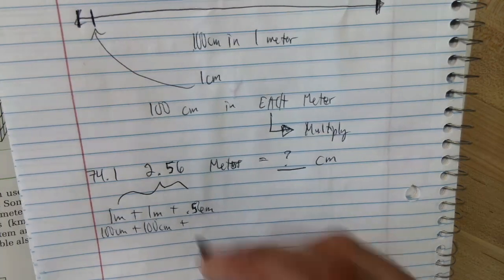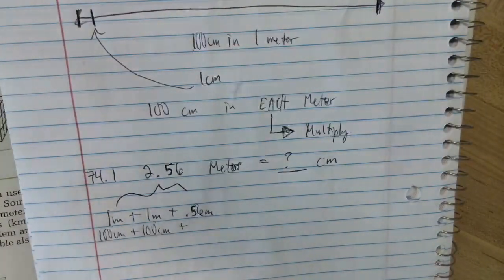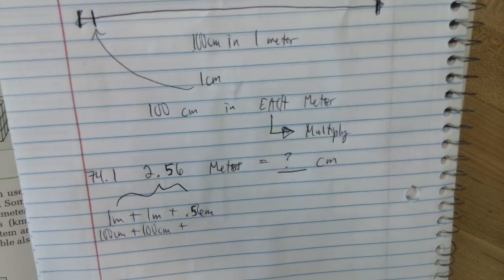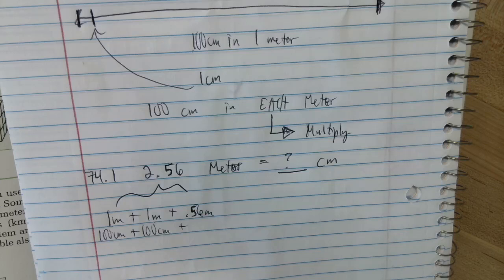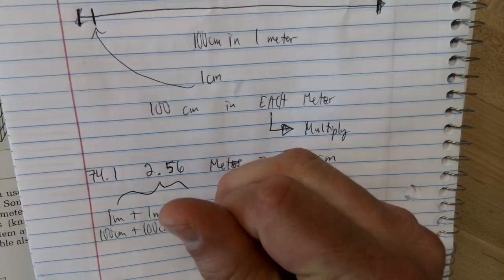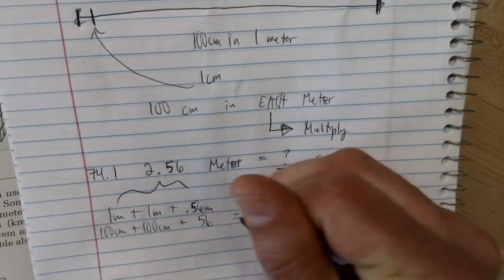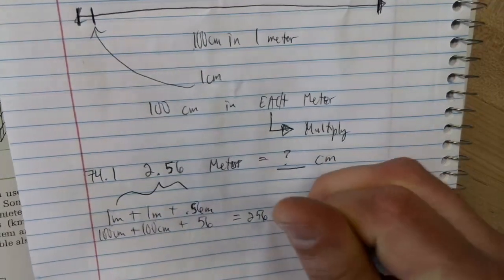It's hundredths. Remember the second decimal place? You're so close. I thought it was the first one. The first decimal place is tenths. The second one is hundredths. So I like what you did there. 2 and 56 hundredths. Well, wait a minute. Isn't a centimeter a hundredth of a meter? So Julian and everybody else who said 56, you guys are correct. That would be 256 centimeters.